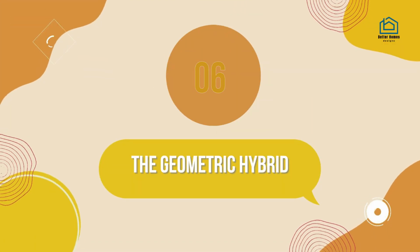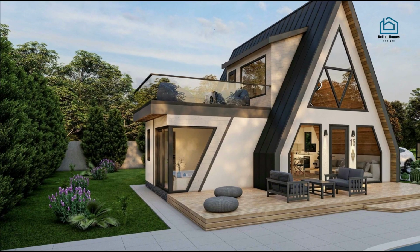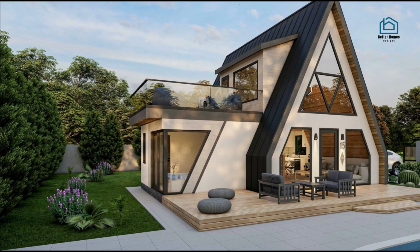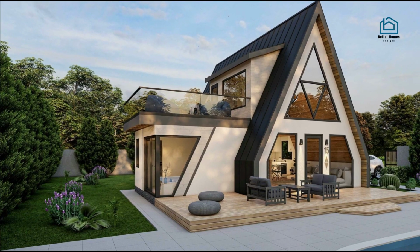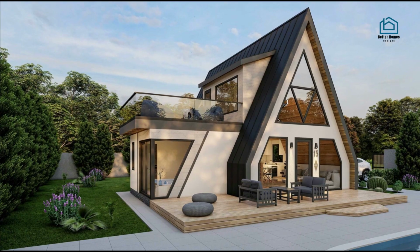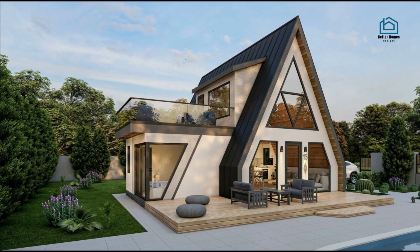6. The Geometric Hybrid. Breaking the mold of traditional symmetry, this house features an asymmetrical A-frame combined with a modern white box structure. The second-floor glass balcony is a standout feature, providing an elevated view of the pool and garden, while the geometric window shapes on the ground floor add a playful, futuristic touch to the design.